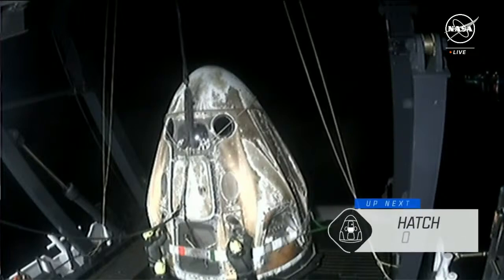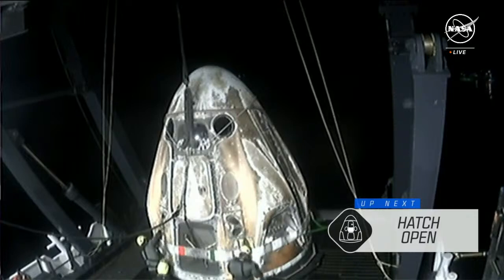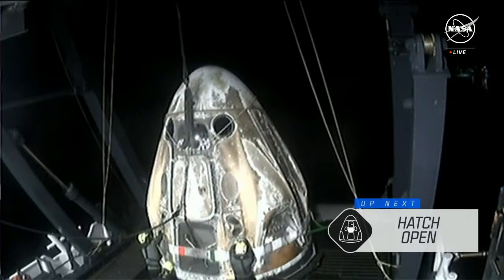And the hatch that they'll actually be exiting or egressing from is in the center of your screen there. It's a square-shaped hatch, and we'll see the teams install a bit of hardware around the edge of the hatch once they get it open to help protect it, and then we'll see the crew come out. But we also will see the footrest get removed to give a little more space for the crew as they work through those recovery operations as well.